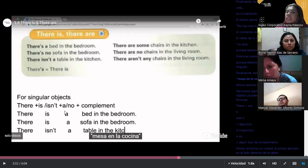Podemos poner el article, que es a or an, ¿verdad? Y si es with vowel, si inicia con vocal at the beginning of the word, usamos an. Y si no usamos a, ¿verdad? A bed in the bedroom, a sofa, a table in the kitchen. Vamos a ver.